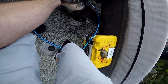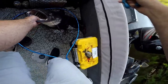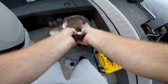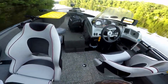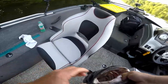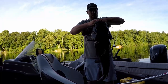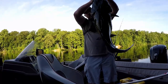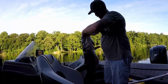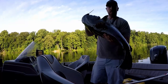But not deep. Belly meat again, does it again. This is the third huge flathead on belly meat section. Look at this thing, guys. This is legit. That's a legit giant fat flathead. This one might have a little more weight on it than I think.